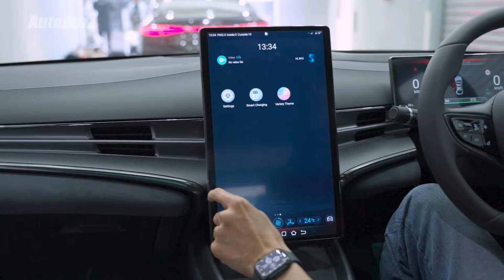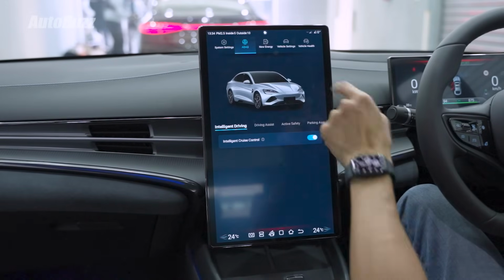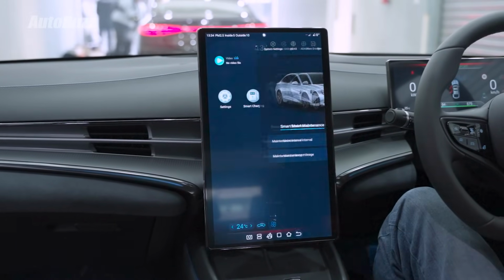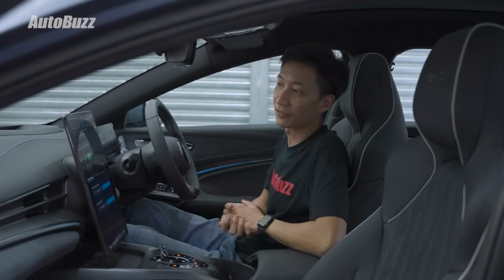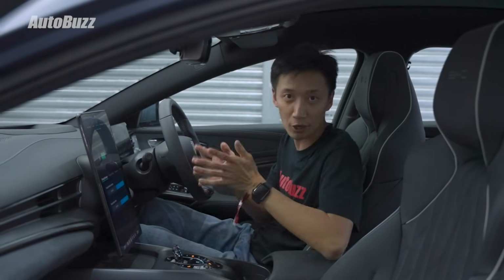And then when you really start using it, everything is very responsive. The information is presented to you in a very clear manner. You can easily maneuver through the options. Whether you're an 18-year-old or 58-year-old, I don't think you will have any trouble at all getting used to this interface, going through all the features and options.